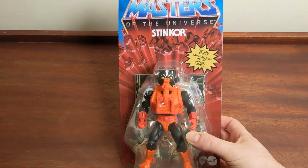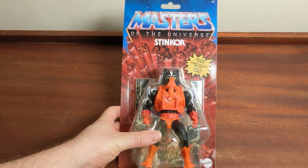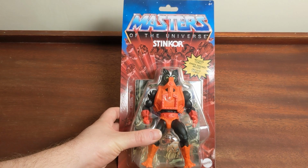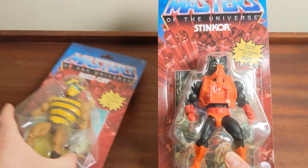So now we're really getting into the realm of figures that I remember very specifically, and one of them that I wanted was Stinkor. So I think this was wave 6 or wave 7 of MOTU Origins. It seems like there have been more waves, so you get roughly 4 figures per wave. So when Stinkor came along, I really wanted him and Buzz-Off.